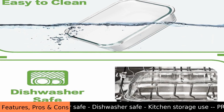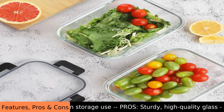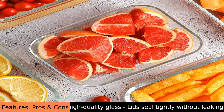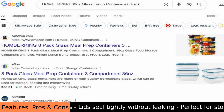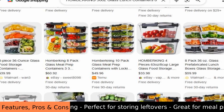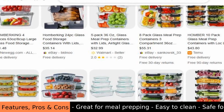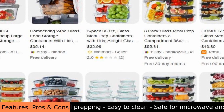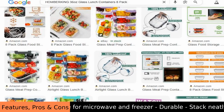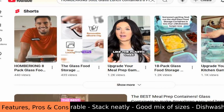The HOMBERKING 8-pack of 36oz glass meal prep containers is a great value for high-quality, durable food storage. They are made of sturdy glass that is safe for the microwave, oven, and freezer. The lids have a leak-proof snap lock system with a rubberized seal, ensuring an airtight closure that won't warp. These containers are ideal for meal prepping, storing leftovers, and packing lunches. They are also easy to clean and stack neatly for convenient storage. While some users wish for a larger size, the set is highly praised for its quality and value.